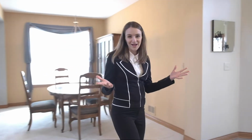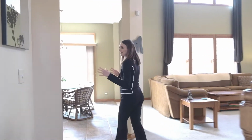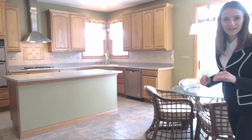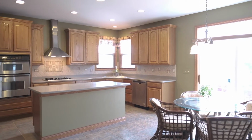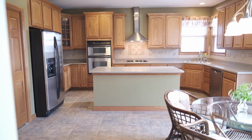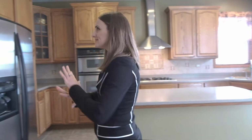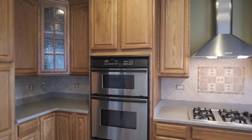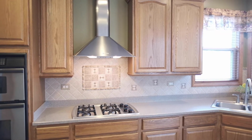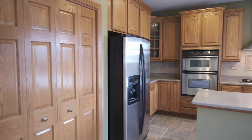The main part of the house, where your family is going to spend a lot of time, is going to be kitchen and family room. Kitchen is amazing. You have storage galore, beautiful large cabinets, really nicely maintained. This house was built in 2005, and these are original owners. They're selling the house. The pride of ownership is really noticeable, and you can see all the nice storage. As you can see, pantry. We have all stainless steel appliances, great big island with storage on the side.